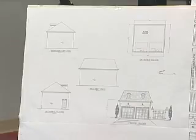You can see on the TV screen the images there. You can't see them better on the board. So that's the garage. That's the detached garage.